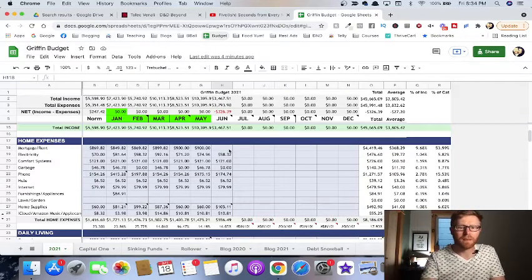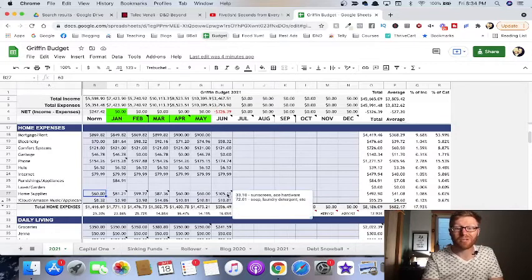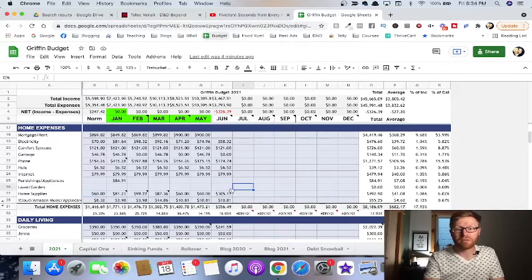So here we go. We haven't paid our mortgage yet. We paid all of these bills here, so we're good there. One of the first things that I see is our home supplies. $60 a month is our budget, but we're at 105 with a week and a half left. And I love to leave notes in my budget so that I know what that is.